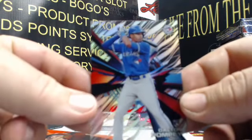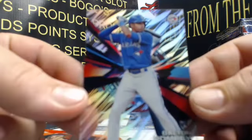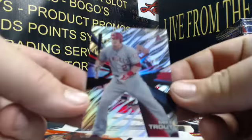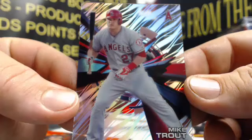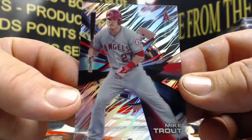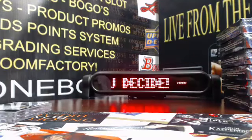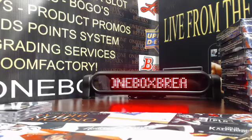Dalton Pompey. Beautiful Dalton Pompey right there. The Jays better be doing some work. And then, this might be a variation, guys. Mike Trout. Beautiful card right there. The Angels, Andrea G. This might be a big one right here. Just saying. Keep an eye. We'll keep an eye on that. I know we already got a Trout, actually. It was kind of at the beginning. Let's see if we can track down the Trout and see if we got a variation.